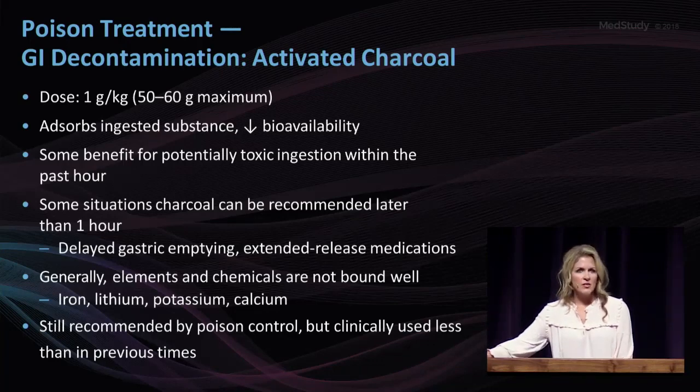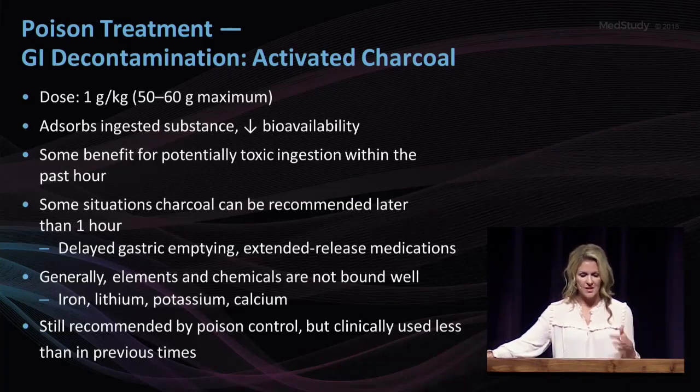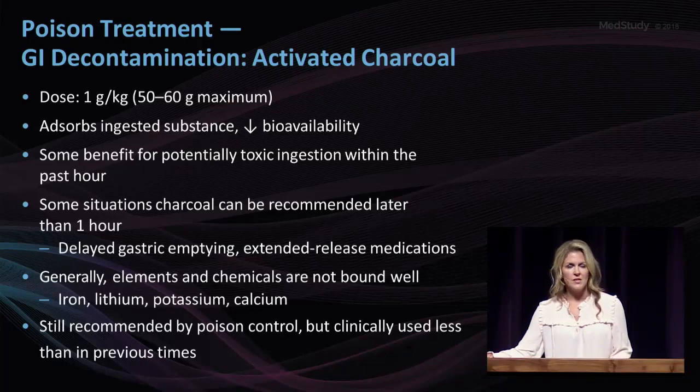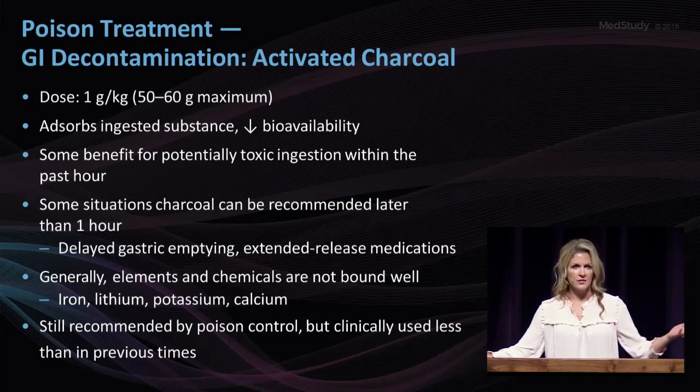Again, like I said, generally speaking, chemicals and elements are not bound well to charcoal. Think about things that are on the periodic table. Potassium, calcium, iron, lithium, those kind of things are not going to bind well to charcoal. It's still recommended by poison control. I would say, generally speaking, it is used less commonly than it was, probably because there just have not been a lot of studies that have shown that it is exceptionally helpful.